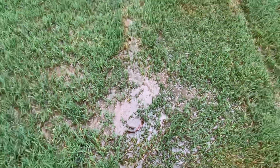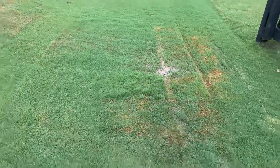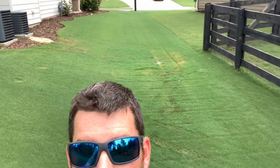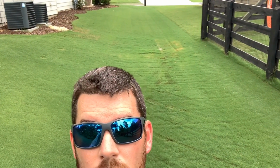But I have to skip mowing this area almost every single time because it's so swampy. I'm actually sinking in, my feet, I can feel them sinking in right now because it's so wet in this general area. It does not look that good, so I honestly don't show that area too much. So that's a bad spot in my lawn that I usually skip over because it's literally a swampland and I can't even mow it. But let's take a look at some other areas.